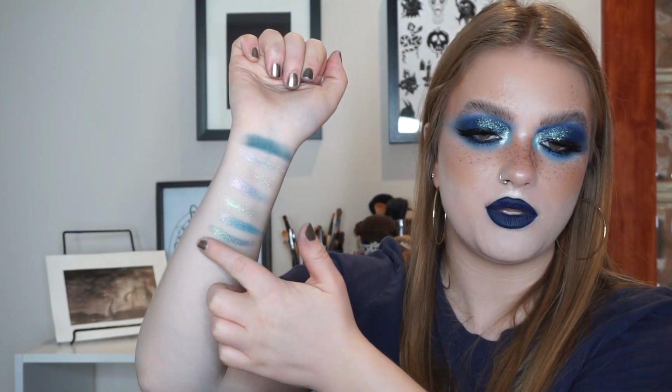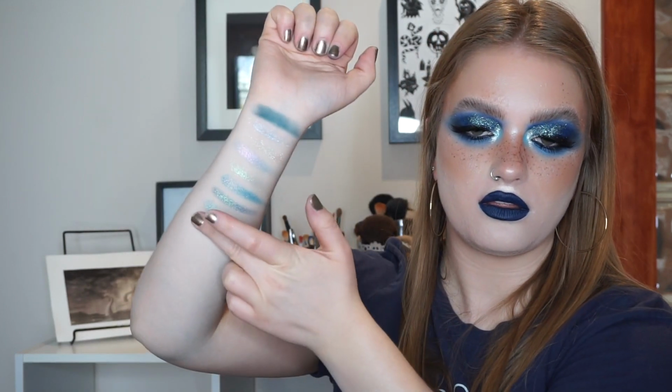Very lovely. Let's do some JD Glow Blues. So this is the shade Secret. I have this on my inner corners today. I put my highlighter, my face highlighter on top, but it's mostly this. It's a beautiful light blue with just like a silver shift. Then we have Bora Bora. A really beautiful, again, kind of tealy aquamarine blue with like a green shift to it.